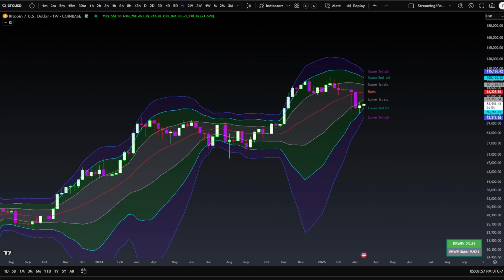But we are going to lead with Bitcoin as it is the primary driver of market direction for the US dollar pairs. And in this case, we're looking at the weekly. Why are we looking at the weekly? Because Bitcoin is still in a weekly Bollinger Band compression.